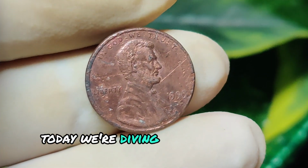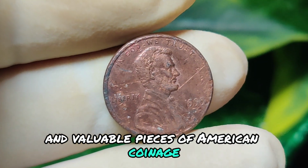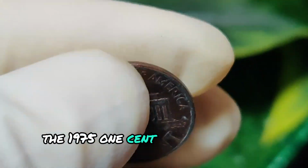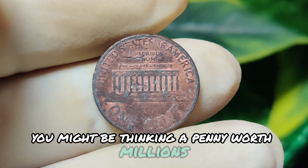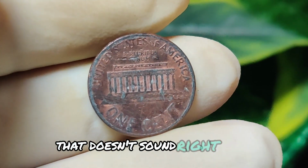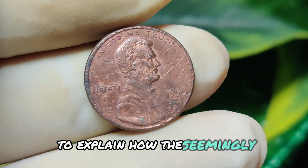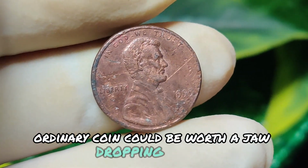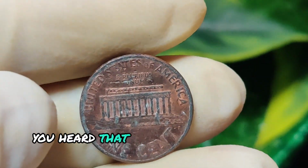Today, we're diving into one of the most extraordinary and valuable pieces of American coinage, the 1975 1-cent Liberty Lincoln coin. You might be thinking, a penny? Worth millions? That doesn't sound right. Well, let me take you on an incredible journey to explain how this seemingly ordinary coin could be worth a jaw-dropping $18.5 million. Yes, you heard that right.